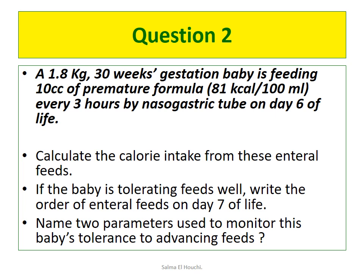So how do you calculate the calorie intake from these enteral feeds? And if the baby is tolerating feeding well, how do you order the feeding on the very next day? And how do you monitor the baby's tolerance and advance?